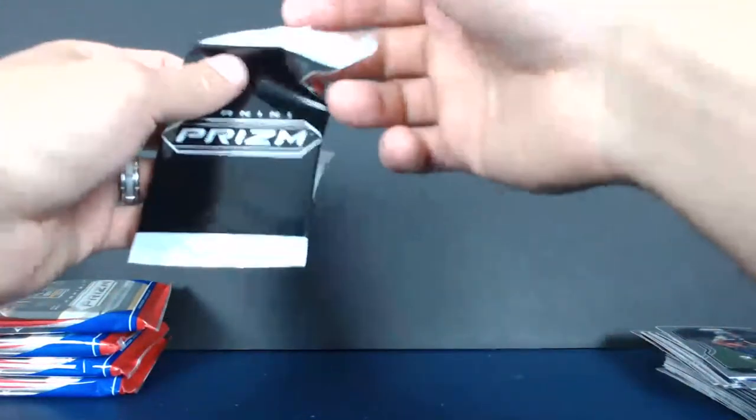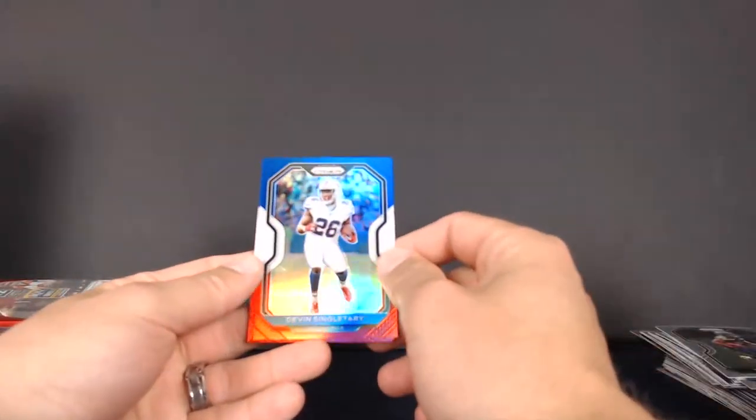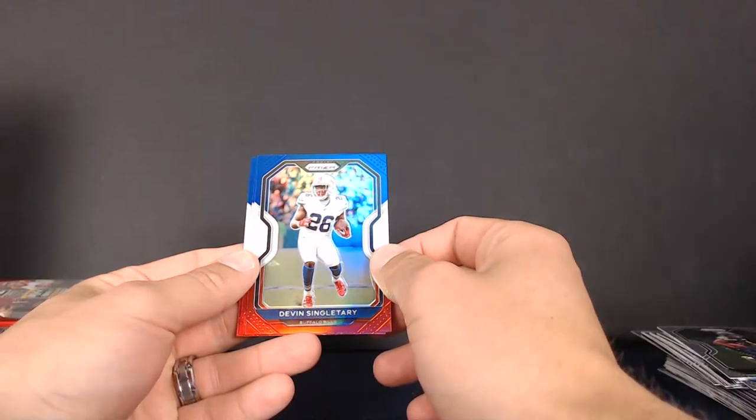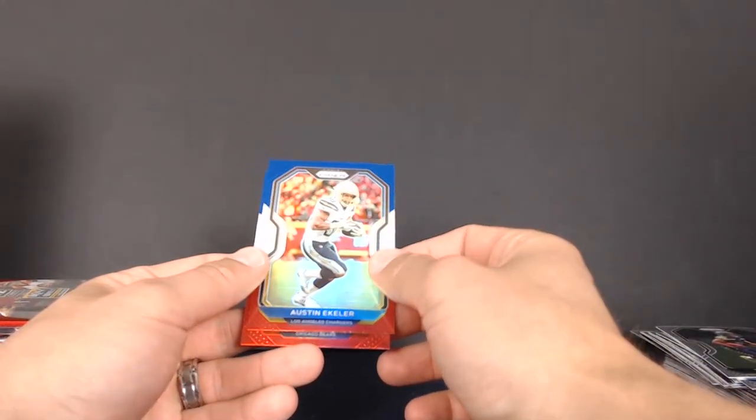They made a huge push to sign him because he wasn't drafted, and they made a huge push to try to get him in free agency after the draft as an undrafted free agent, but didn't sign. We got a Singletary for the Bills, Austin Ekeler, and we got a Bear. It's going to be Jalen Johnson.